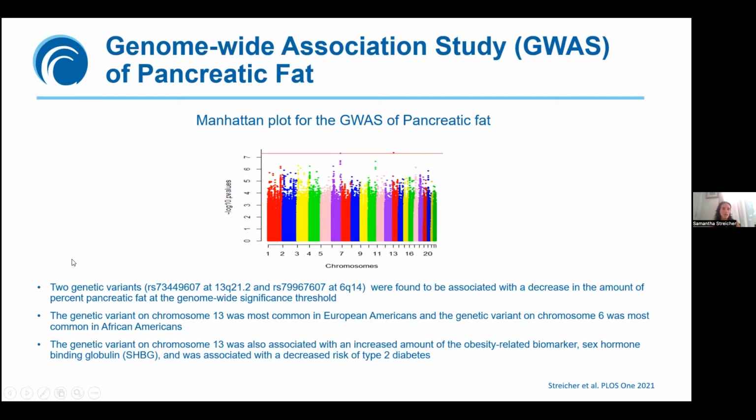So for the GWAS of pancreatic fat, I found 2 genetic variants, one on chromosome 13 right here and one on chromosome 6, that were associated with a decrease in the amount of percent pancreatic fat at the genome-wide significance threshold. The genetic variant on chromosome 13 was most common in European Americans, and the genetic variant on chromosome 6 was most common in African Americans. The genetic variant on chromosome 13 was also associated with an increased amount of the obesity-related biomarker, sex hormone binding globulin, or SHBG, and was associated with a decreased risk of type 2 diabetes.